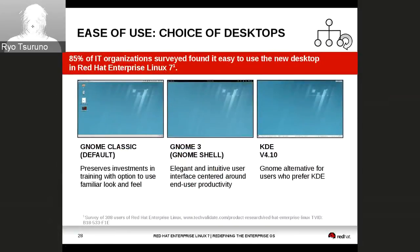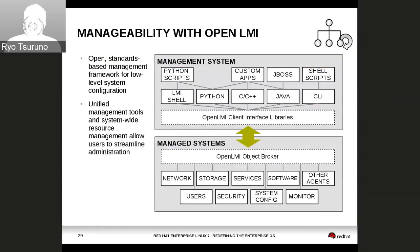As for desktops, we're going to include three different desktops: GNOME Classic, GNOME 3, and KDE. We heard a lot of discussion about GNOME, and we decided on GNOME Classic as the default, which is very similar to what RHEL 6 uses. But if you prefer, GNOME 3 and KDE are also available. Another addition is OpenLMI, which provides a common infrastructure for remote management of Linux systems. It supports configuration, management, and monitoring of hardware, OS, and services.